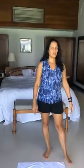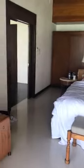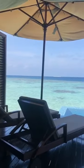And this is the bedroom portion. Again, the doors open all the way up. If you guys can see, imagine this view, waking up to this, sitting here, looking up. So here's Cindy sitting here. Let's show you what she sees when she sits. This is what we see when we sit. This is what we wake up to every morning.